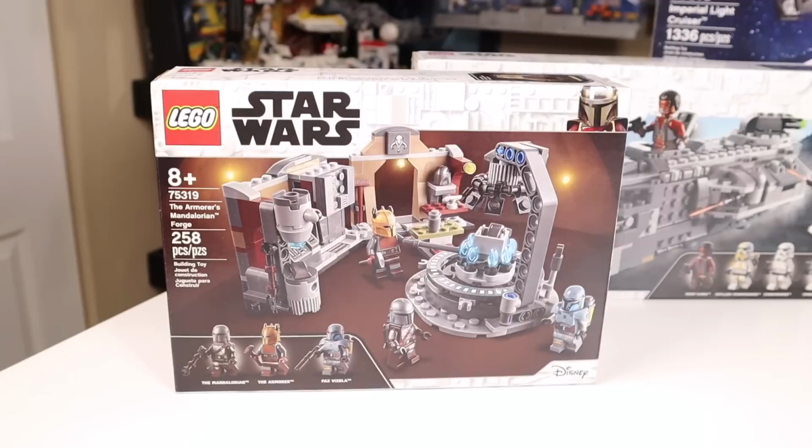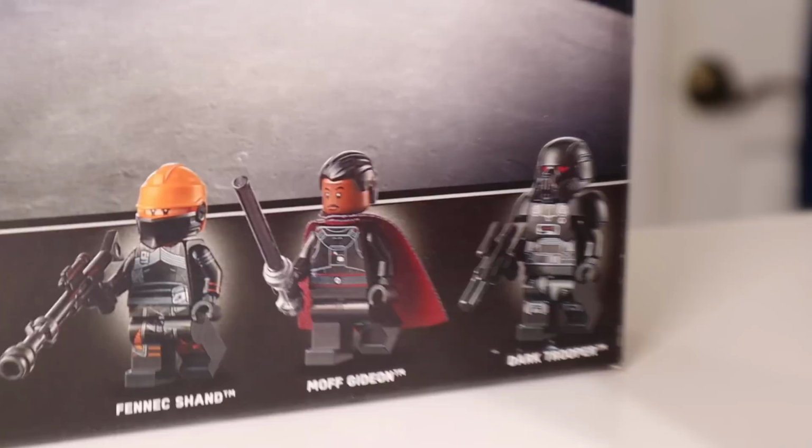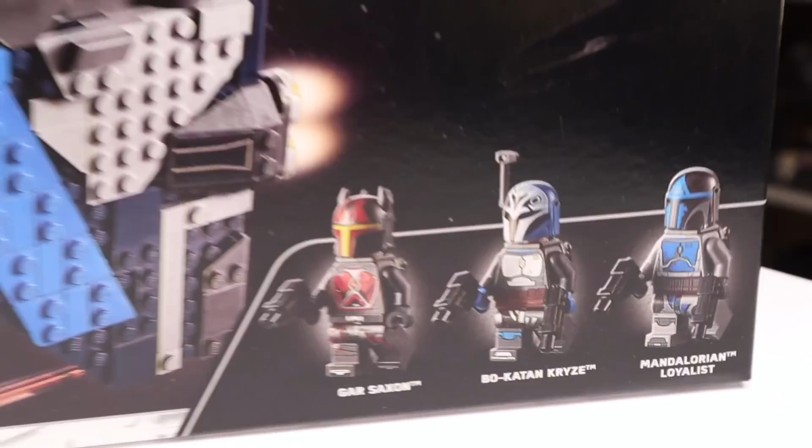Speaking of figures, with the Imperial Light Cruiser here, we have the Dark Trooper, Moff Gideon, and Fennec Shand all exclusive to the set, and that's not to guarantee that any of those will remain exclusive in the future, and I certainly wouldn't be investing in this set now. I would be waiting like a year to make sure that none of those figures come out again, at least not as far as you can tell for the time being. But yeah, that seems like a potentially good one if you wait long enough into the future to go in on that. And then we have the Mandalorian Starfighter here, which has Gar Saxon, a Bo-Katan, and Mandalorian Loyalist. Do I need to say more?